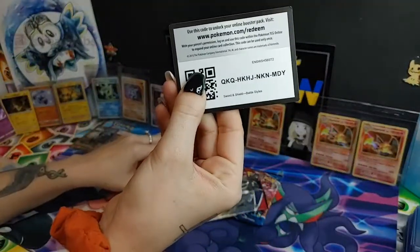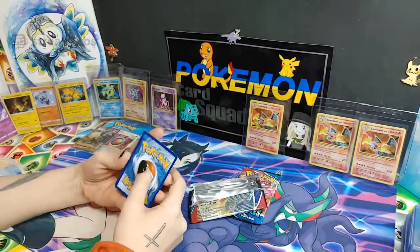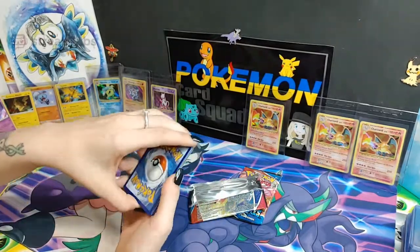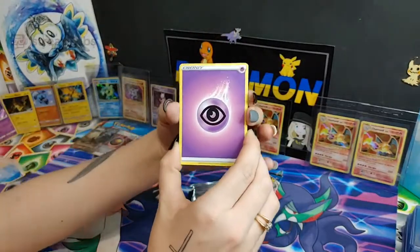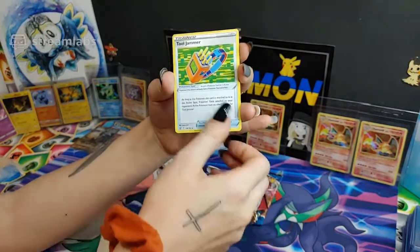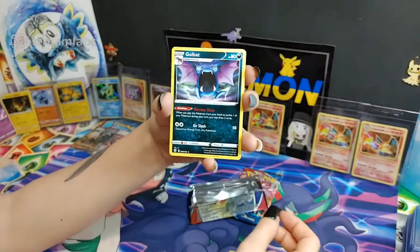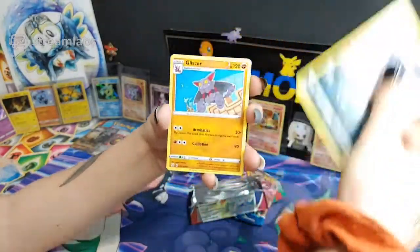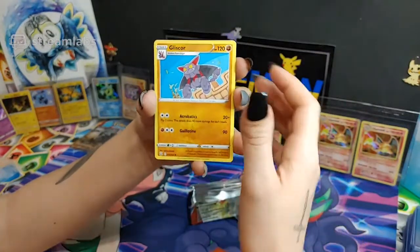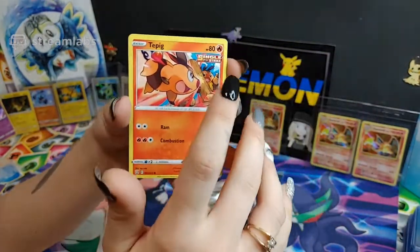Card for you guys. All right, so far I already see a Tepig. Let's go. 1, 2, 3, 4. Let's hit it. Get that all-knowing, all-seeing psychic energy. Tool Jammer. Golbat. Got a Gliscor. That's how I say it anyway.